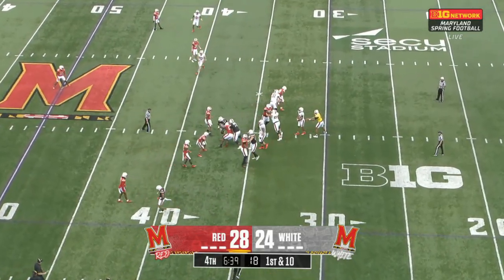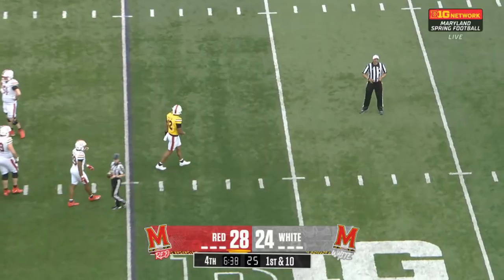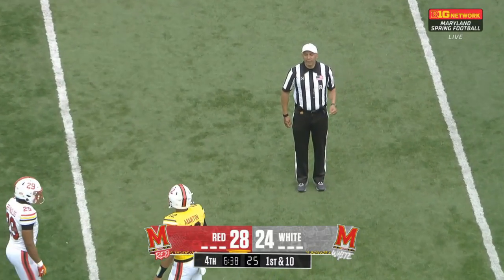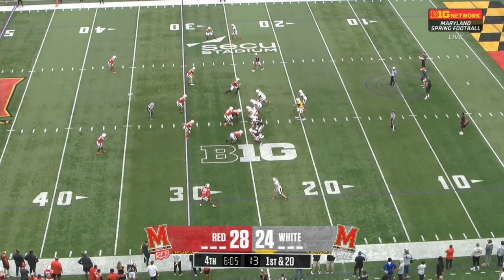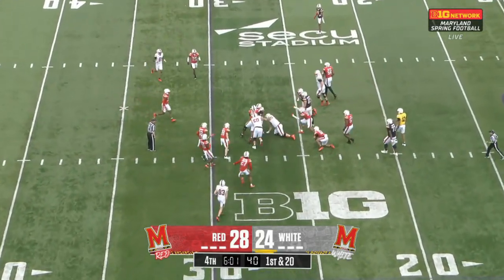D.D. Holmes on the right side has been at that a couple of times today. He had back-to-back sacks in the first half. And a flag here, false start. Dayton Daniels, Debo coming over. A trip to the NFC Championship game last year.